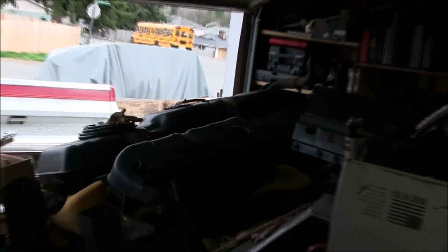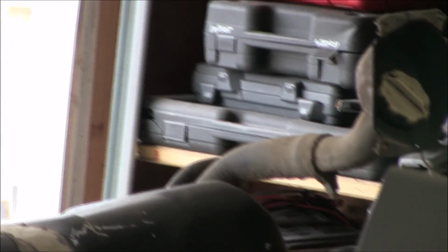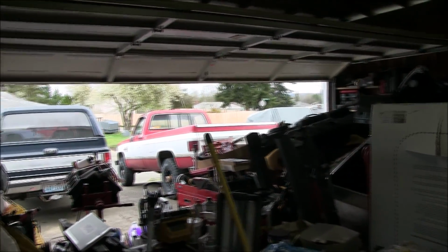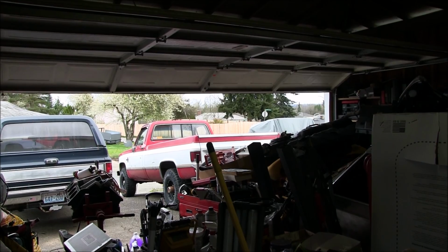There's another little sneak peek. You can see the 2 fuel tanks for the 84 there. The one on the back has got the sending unit in. Some fuel line on it already. I got the filler neck on that side reattached. The brackets are on. Basically just needs to get set up in the truck and put into place and plug back in and put some fuel in it, and we'll have one good tank on that truck again.